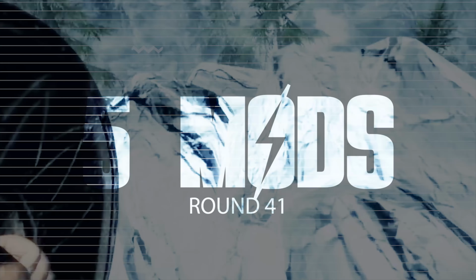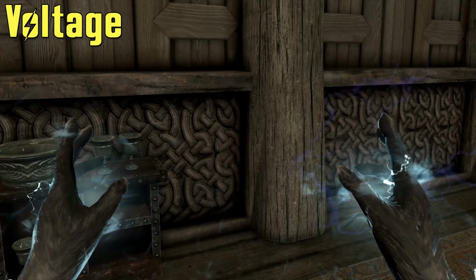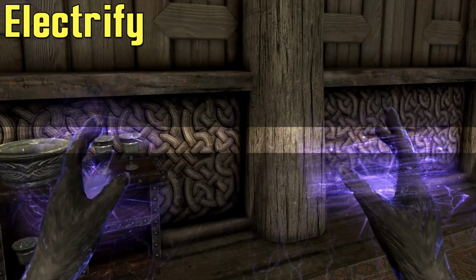Two mods that I'm still deciding between. Both mods replace the textures on Sparks, generally magic. However, Electrify covers about twice the amount of files. So if you prefer Voltage, you can let it overwrite Electrify and gain what Voltage doesn't cover.